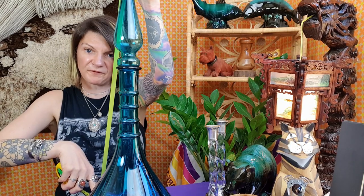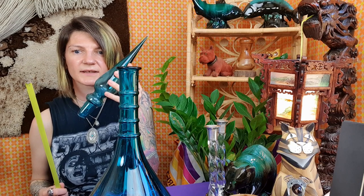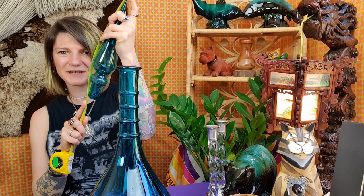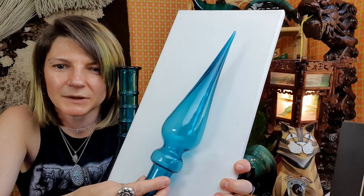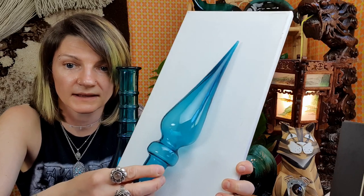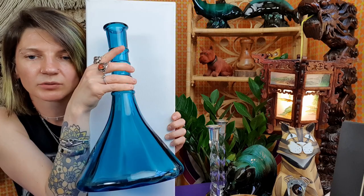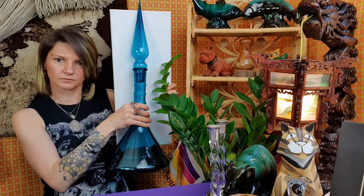This is a massive genie bottle. From the very top to the bottom, 58 centimeters. The stopper itself looks so huge that it could be a topper on your Christmas tree. 29 centimeters for the stopper! It's a beautiful color, a little bit blue, a little bit teal, depending on the light. The shape of the bottle looks like from a scientist's laboratory. It will look great on Halloween, but with a stopper, it will look great the whole year round.